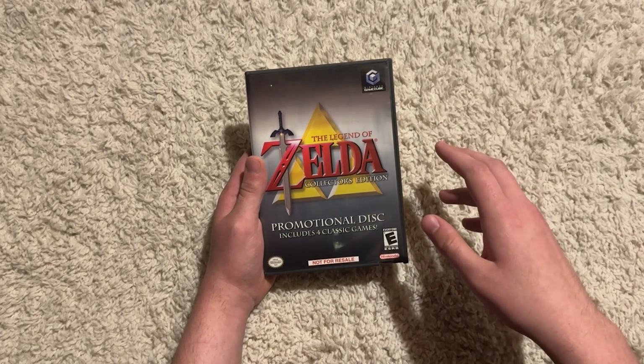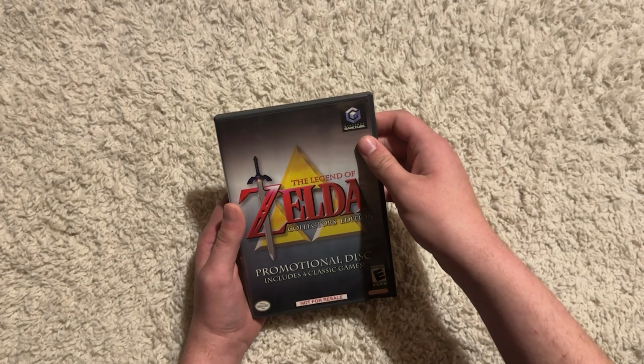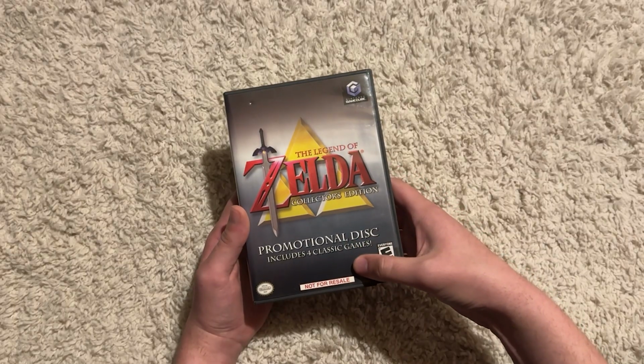I always thought the box art was weird for this game. The GameCube logo is in a little box in the corner, and there's big text saying promotional disc.